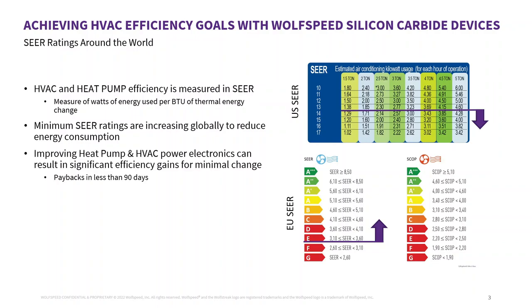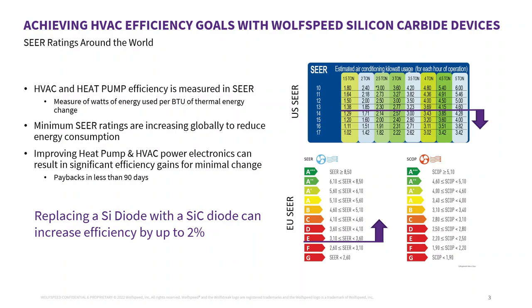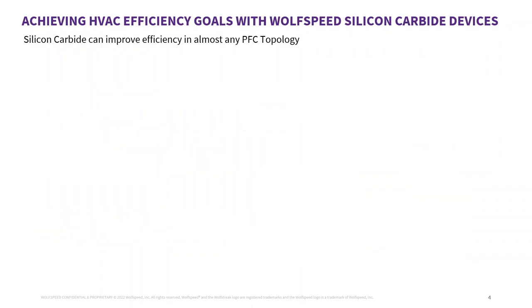Improving heat pump and HVAC power electronics can result in significant energy efficiency gains for minimal change. Just replacing the silicon diode with a silicon carbide diode can increase the efficiency by up to 2%, and the payback is typically less than 90 days. Silicon carbide can improve the efficiency in almost any power factor correction topology.